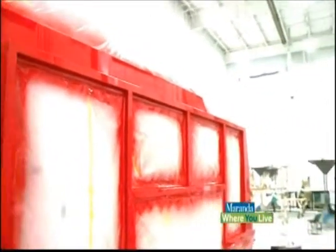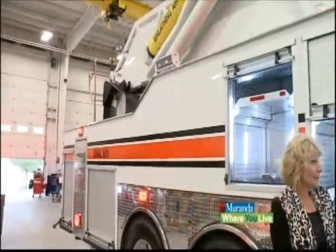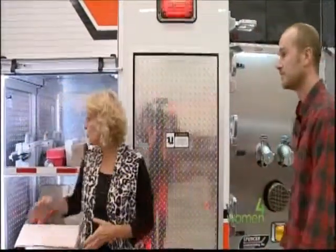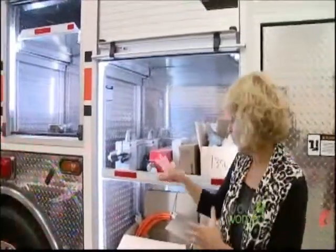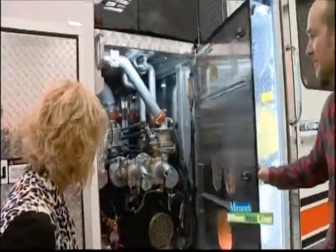Sure, we can go over there. Okay, this looks completely different. You've taken it from the paint shop, and now where are we at? Here we are doing our final stages of checking all of our plumbing and electrical. All right, so it looks beautiful. You've put all the chrome or the aluminum compartments in. It has all the shelving units. What's inside all this? Inside here is all of our plumbing.